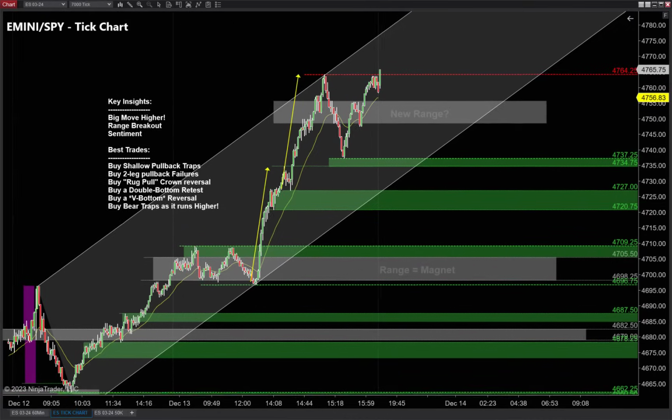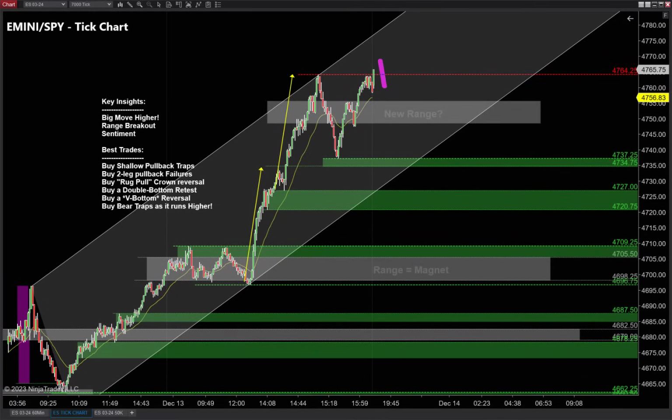The third scenario is the rug pull. We get a sharp pullback. When the sharp pullback happens, which again, I would love tomorrow, but I'm not sure if we're going to get it. If we see a real sharp pullback, a rug gets pulled out from underneath us, now we have to assume all of that momentum, they're going to try to retest that low. In this case, I use what's called a crown reversal. Let the bears try once. Let the bears try twice.